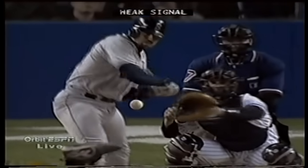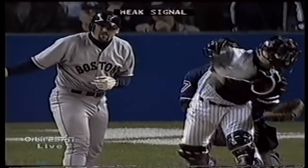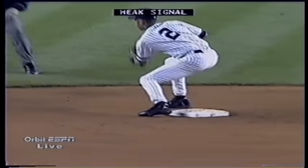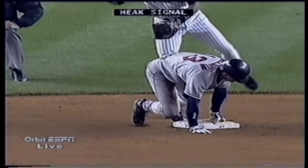0-2 the count to Varitek. Well, Valentin takes off, and watch Varitek. He tries to protect him way inside. He just tries to get a piece of the ball. He really knew he couldn't put it in play. He just wanted to try to foul it off. He couldn't do so, and perfect throw by Posada, and Valentin is retired. 2 down, nobody on. 0-2 to Varitek.